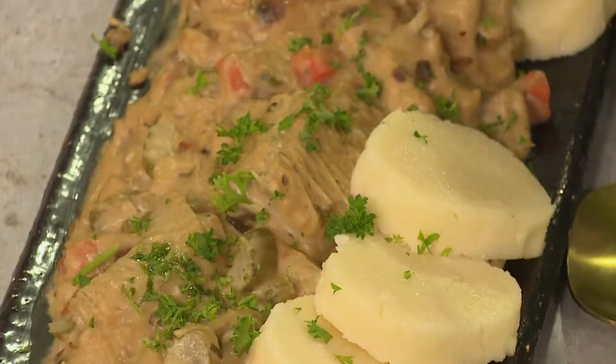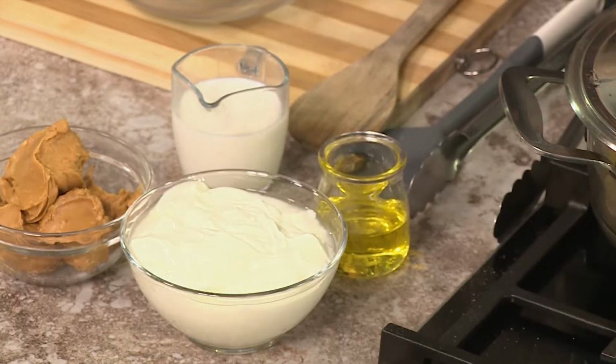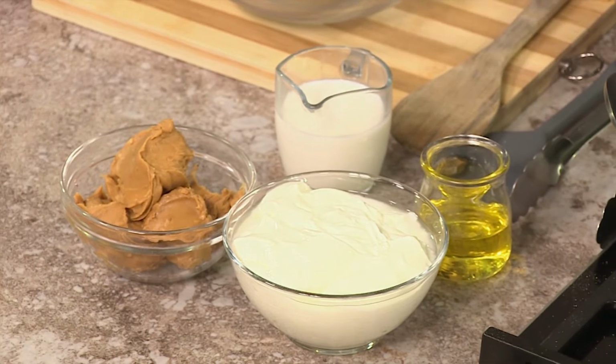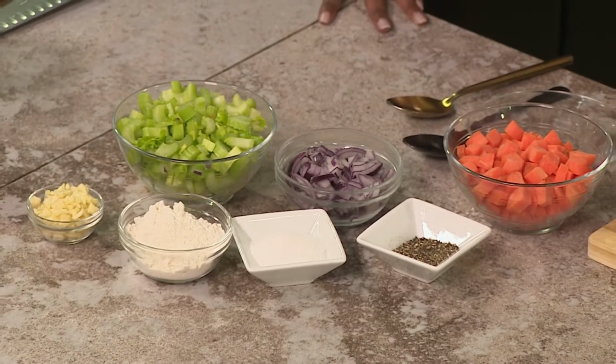That's true. So we've got our tripe, and then over here we've got our oil, our milk, our cream, our peanut butter, and any veggies that are easily accessible to you. In this case, we're going to be using some carrots, some onion, and some celery, and some crushed garlic. And then we're going to be having some seasoning into it. And yeah, we're going to be making that ox tripe with peanut butter.